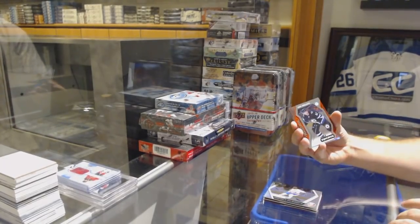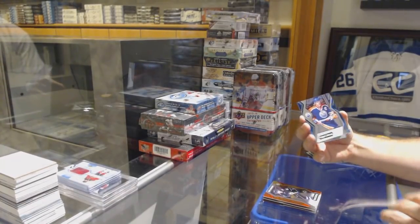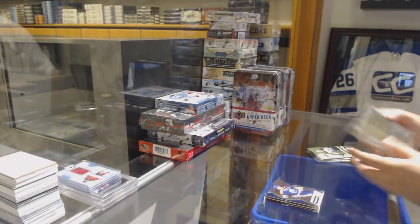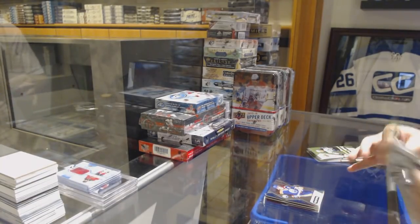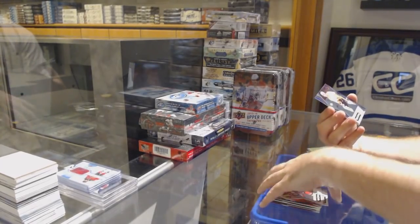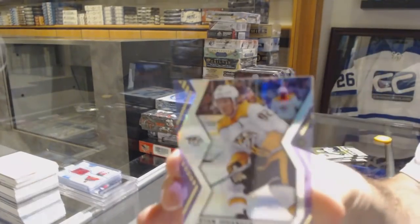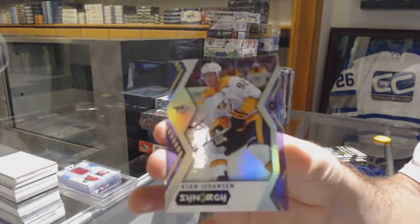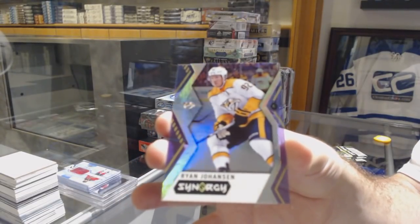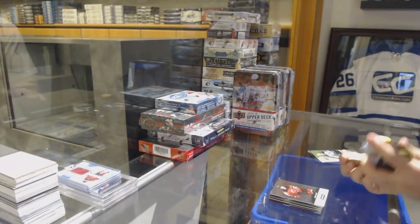We've got a Winnipeg Jets, Jack Roslevic, red rookie. A Wayne Gretzky, blue for the Oilers. And a career spanning between Boston and Colorado, Ray Bourque. Ottawa Senators, Erik Karlsson, red. I think that's a purple. A purple for the Nashville Predators, Ryan Johansson. And noteworthy newcomers of Jesper Bratt for the Devils.